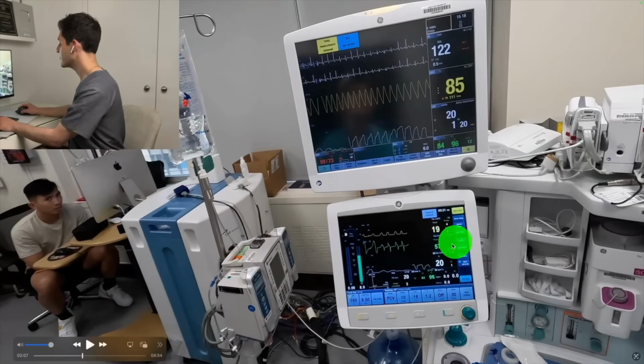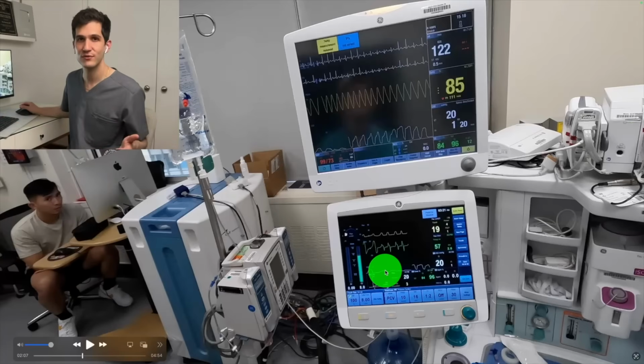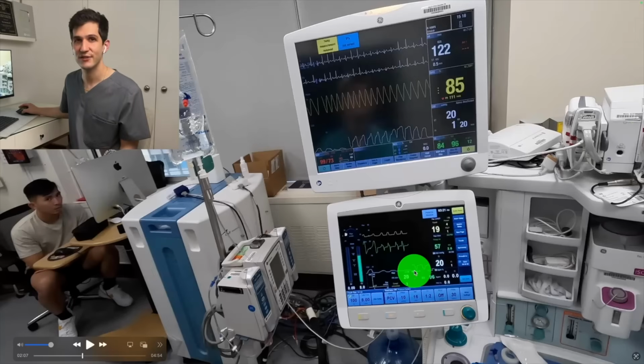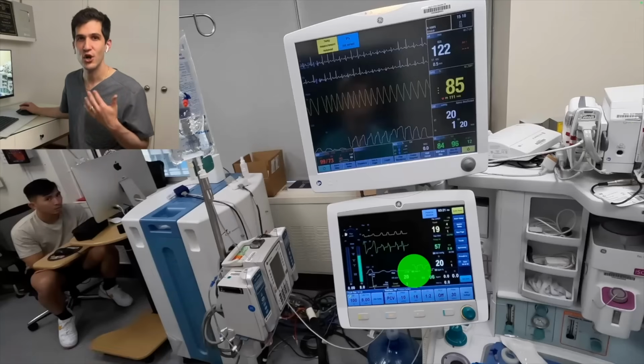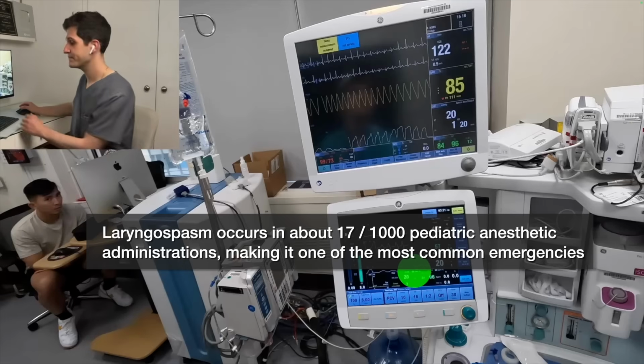You can see on our flow meter here that our tidal volumes are severely down, and on my capnogram, which is the amount of end-tidal CO2, which is what the patient is breathing off, has gone to basically zero. This has made me extremely concerned at this point that there is no air that's being exchanged with the patient, and this is an emergency that is most likely laryngospasm.